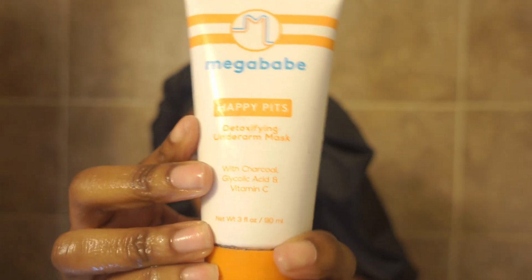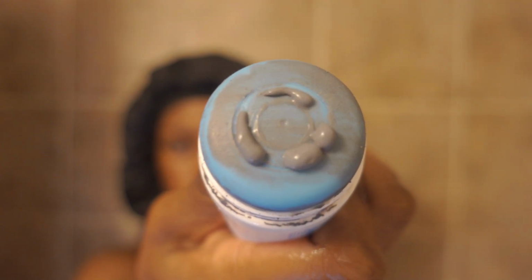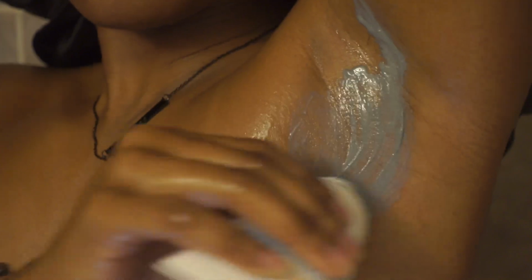So about 1 to 2 times a week, I actually detox my underarms because I use aluminum-free deodorant, but girl, my body odor is strong. So I have to make sure that I do this to get rid of any built-up bacteria.